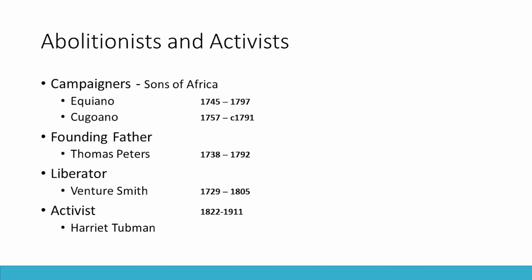And they were part of something called Sons of Africa, which, please correct me if I'm wrong, but I found very little information about this. It's actually a vastly important group because they were the first abolitionist group within Britain, or first black abolitionist group, or first black activists, as they are recognised.